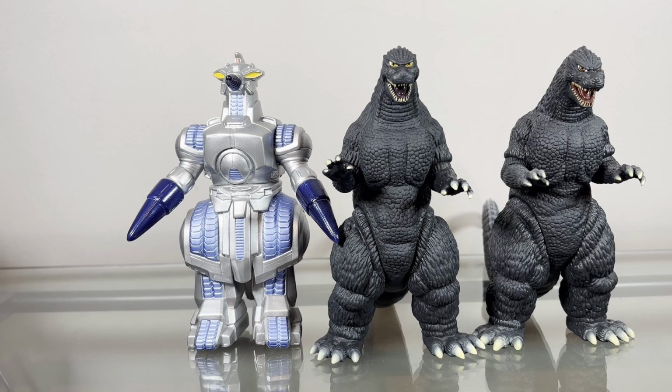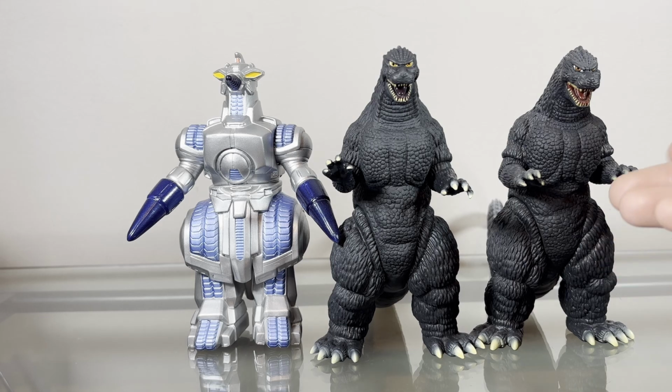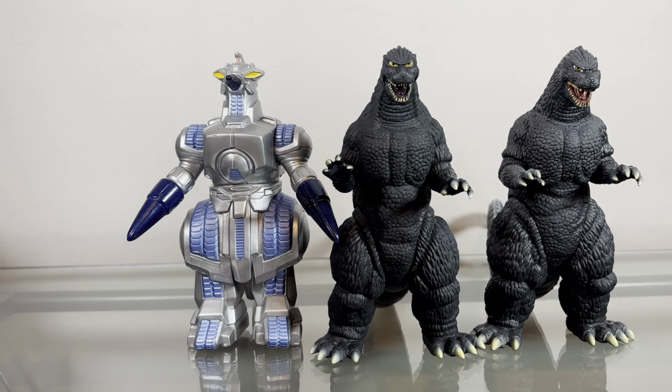They look the same, but they feel different, because you can see the slight differences in Godzilla's head here and the build of Godzilla here overall compared to everything else here. You can see the differences, and I like that. You know, they look similar, but they're different. It's cool. I like that. I also don't have the Movie Monster Series Little Godzilla that came out.